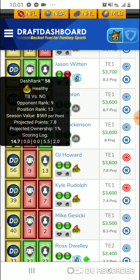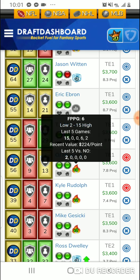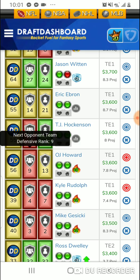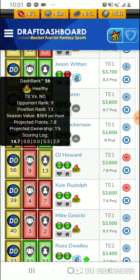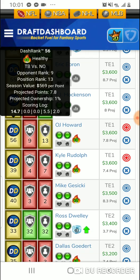O.J. Howard, 1% projected ownership, 13th against tight ends are the New Orleans Saints. 9th overall, though, so pretty good defense. But these kind of games seem to shoot out a little bit, especially games in the NFC South. I just have interest there for 3,600.